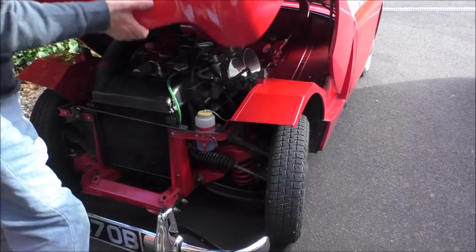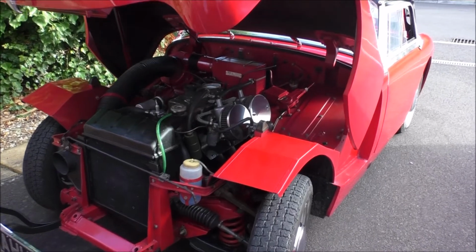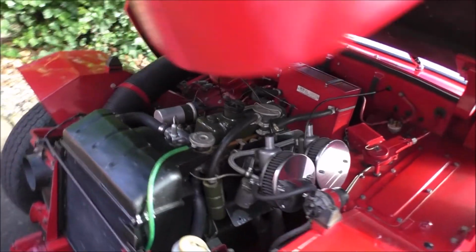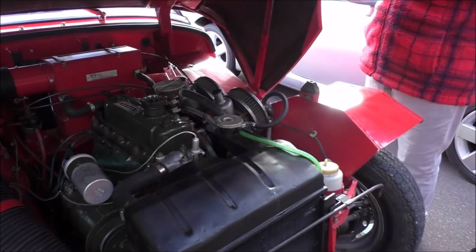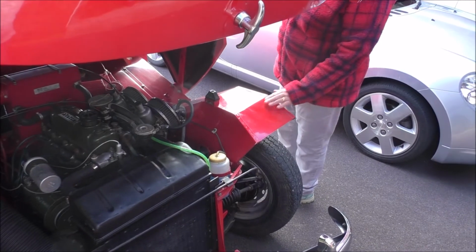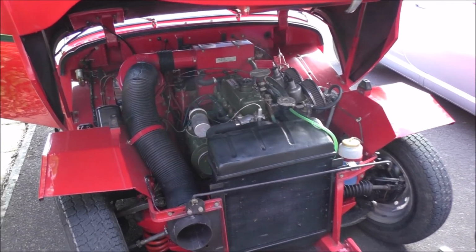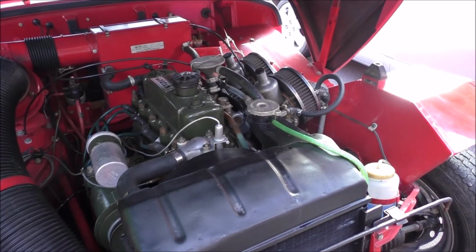Oh, look at that. Is that how the original was? Yeah. It's so heavy. It's the heaviest one I've ever lifted in my time. Twin carbs, obviously. Is it only 1000 or was it bigger? It's 1100. 948 originally, but somebody's put... I don't know whether they rebored it and made it bigger. I don't honestly know, because it's got the original engine number in there.